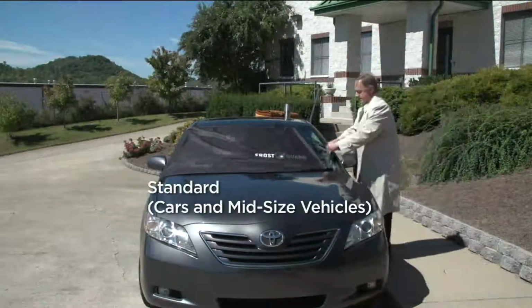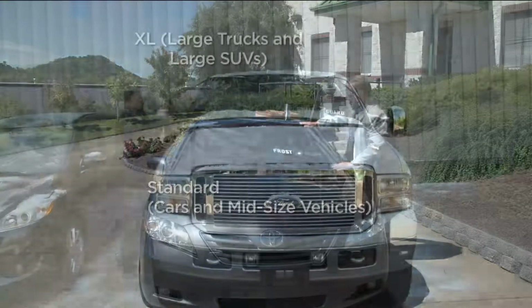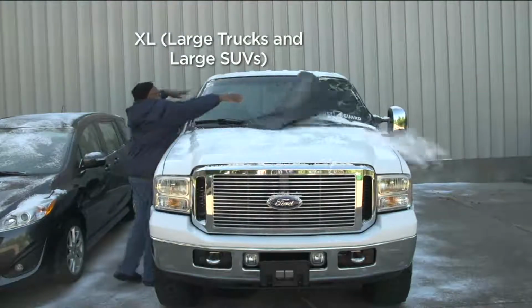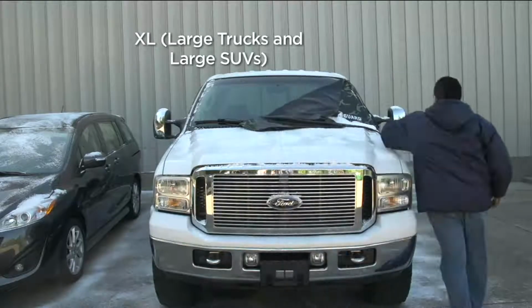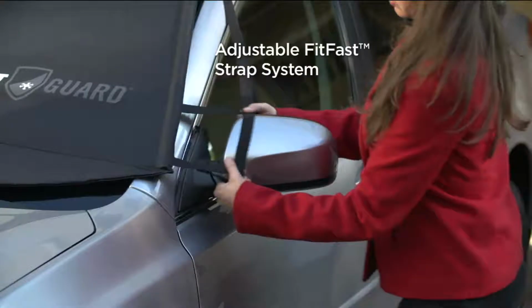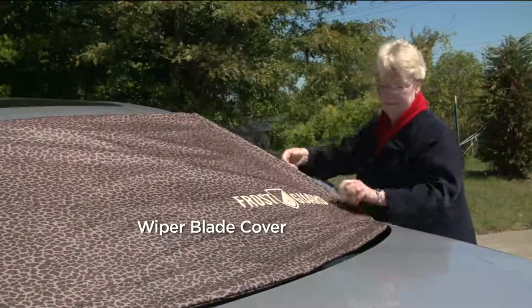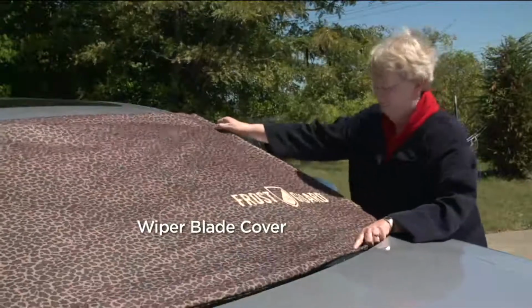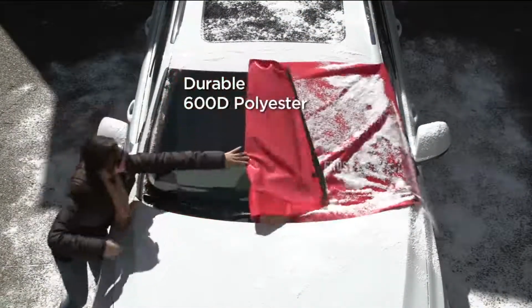It really is a different system than what anyone else in the industry has. You do order them according to the size of your vehicle. The extra large is perfect for trucks and SUVs. Again, that's my pickup truck. That's a Ford F-150. And because the mirrors are different on every vehicle, they created this really multifaceted strap system to make sure that it stays on.